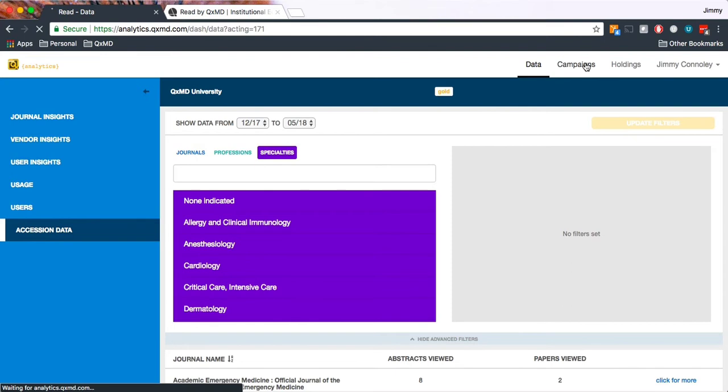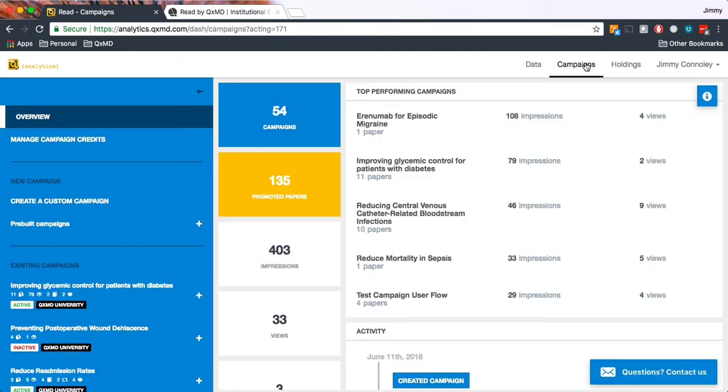Moving over to campaigns. Now, campaigns was something I was describing in the demo as a tool that a lot of digital marketers use around the world to promote their products to a certain demographic or geographic audience. Now, what we've essentially done is we've taken that exact same technology and we're applying it to better care in healthcare.